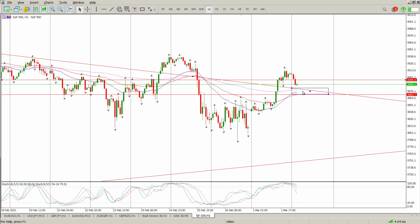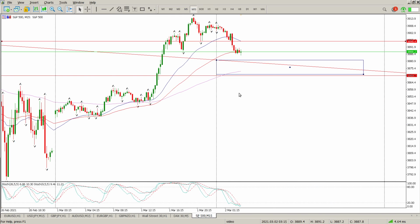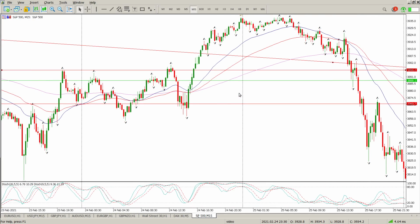I want to see the buyer step in. We'll switch to the 15-minute for that. I want to see some price action, and let's just make sure we're all clear about the type of price action we're looking at. So this kind of price action, you can see confusion, range bar, buyers are stepping in, and then a massive engulfing bar, which is confirmation.